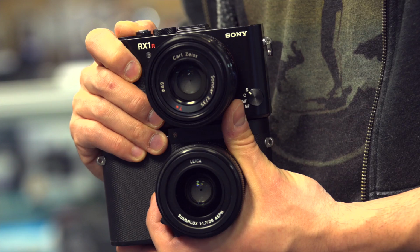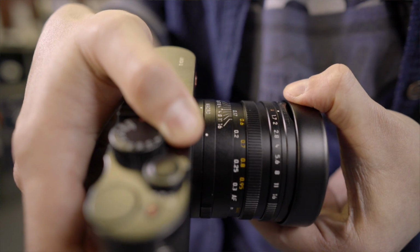I mean, size-wise, both compact. Certainly this is smaller. But what about overall handling? Just the feel of the Leica. It is a comparably better feel in this case. You have a little bit more to hold on to. A very, very nice manual focus ring, which is just super clean to use, especially when you're trying to do any kind of punch-in focusing.